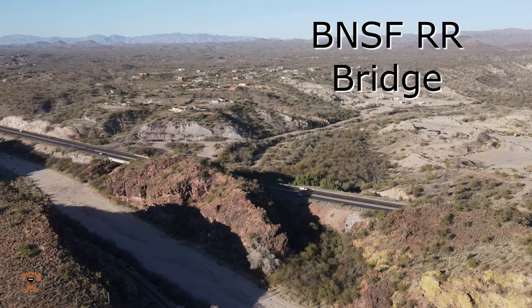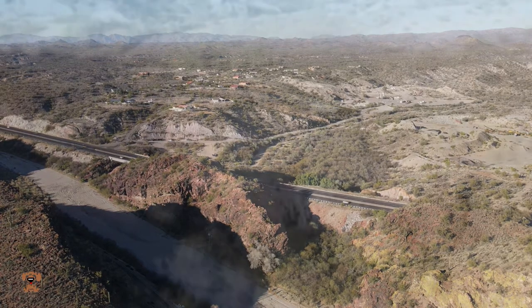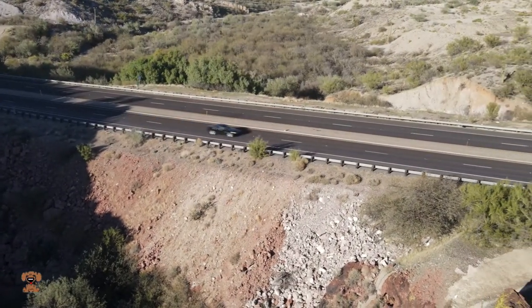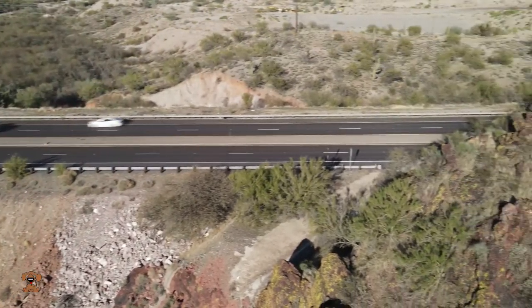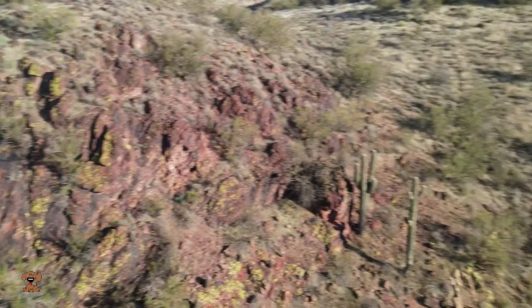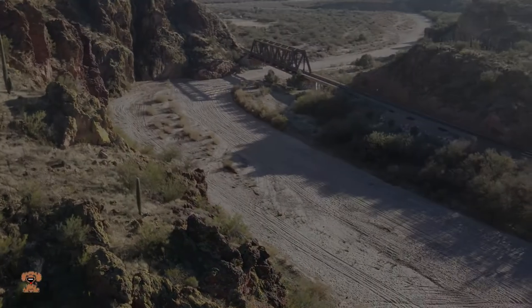This brings us to our fourth bridge. As you drive from Wickenburg, Arizona, along the Hassayampa River on US Highway 60, you spot a lonely railroad bridge off to the west between two outcroppings of rock. I've passed this picturesque spot for over 30 years, and finally my curiosity got the better of me, and I decided that I had to visit the site.